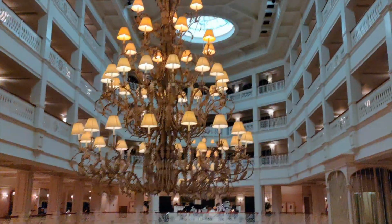We're at the Grand Floridian Hotel. We accidentally got on the express monorail when we left the Transportation Ticket Center. So we had to get off at Magic Kingdom and then get on one and go all the way back and then keep going to Grand Floridian. Whoops!